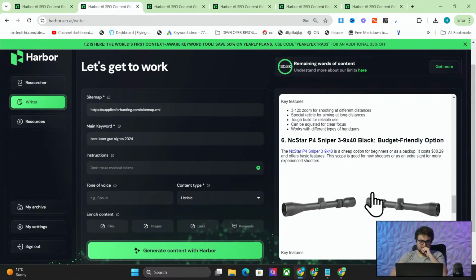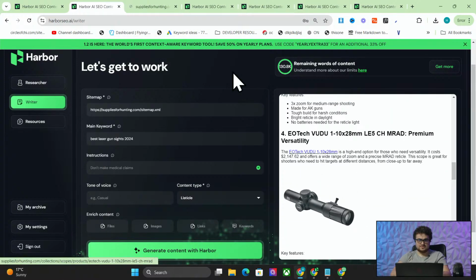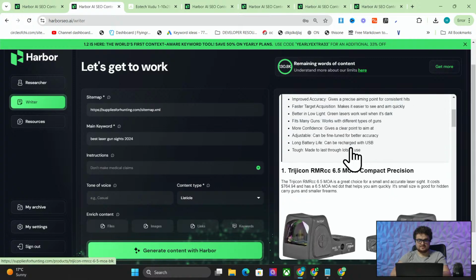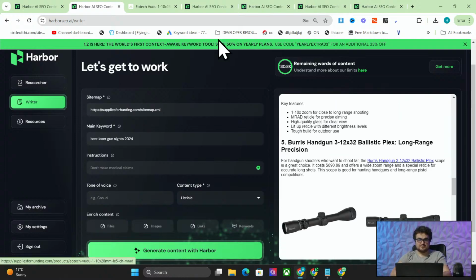I have a feeling I know why some of them are made up. I just need to confirm. But it looks like most of the links are working. It's just the ones towards the end that aren't working. That's fine. It's a pretty easy fix on my end. It'll take me like 10 minutes. But yeah, amazing. Looks like that worked pretty well. So all I did was "best laser gun sights 2024".